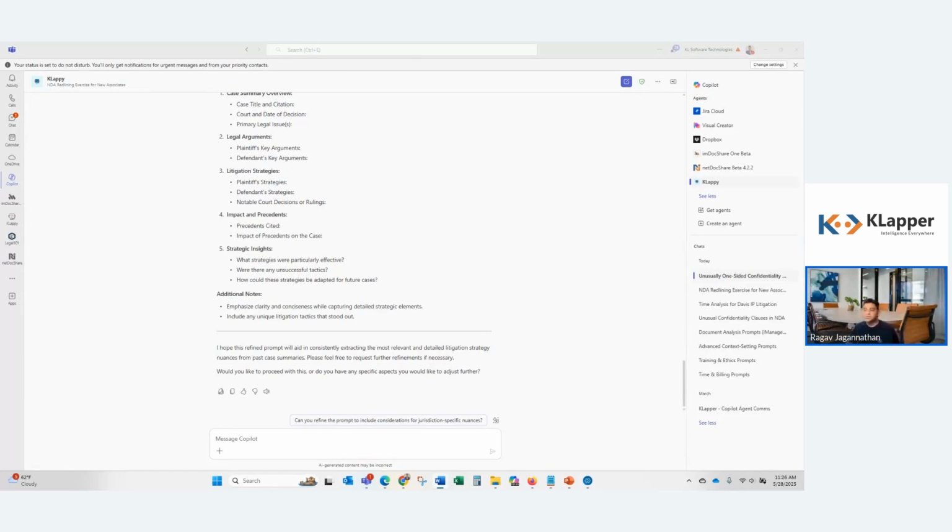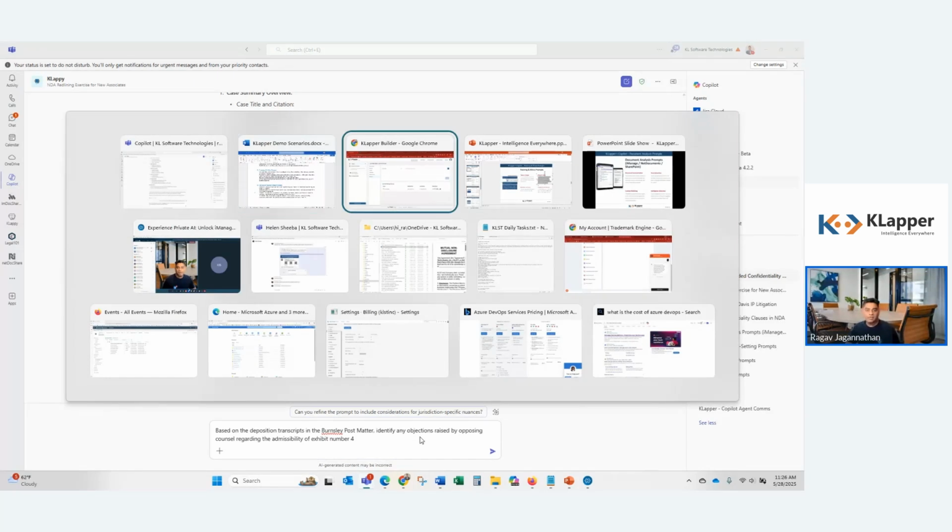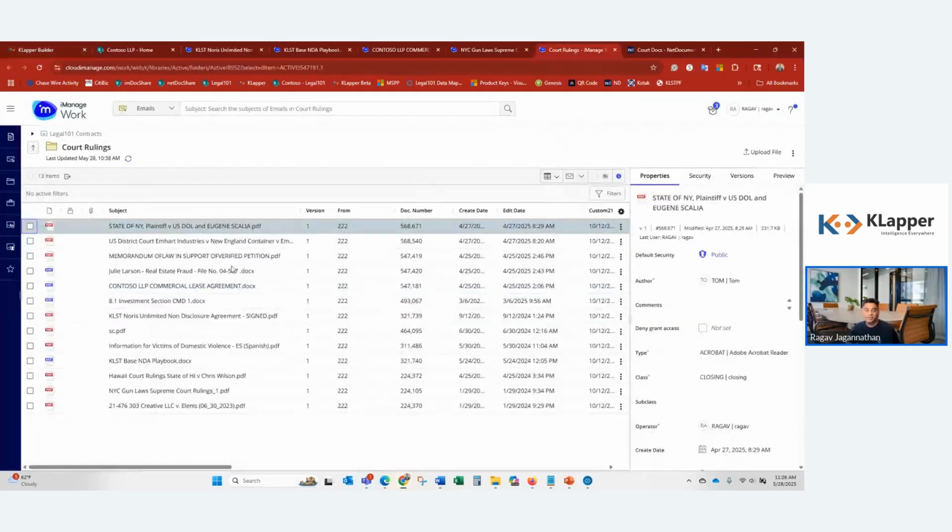All right, let me show you one more prompt here in action. Again, we are going to share these prompts with you as a post-webinar follow-up, for educational purposes, so that you can use these prompts in your own context by tweaking them as you see fit. But you can see here, again, based on some of the deposition transcripts that we have for a specific matter, these are deposition transcripts that actually exist right here.